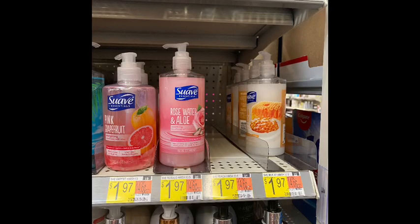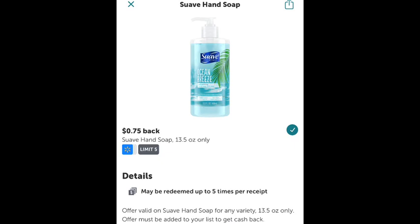Next rebate was the Suave Milk and Honey hand soap, okay, priced $1.97. No coupon, so I paid $1.97 in store. There is a 75 cent Ibotta rebate coming back for a final cost of $1.22. No coupon, I wish I did. Let's smell the milk and honey. We might as well. Yep, that smells good. It has a sweet smell to it.